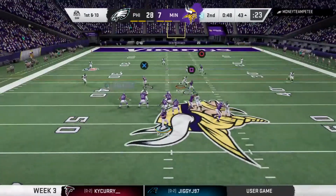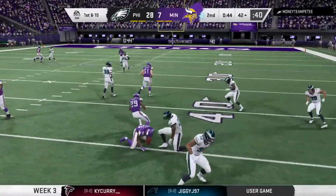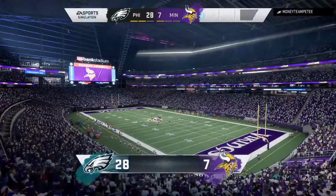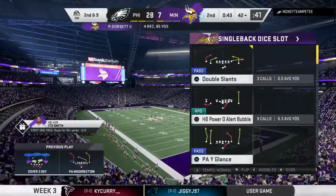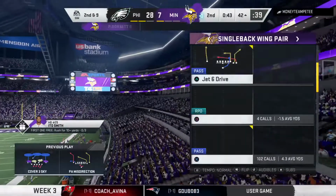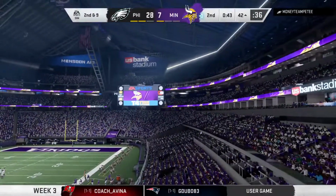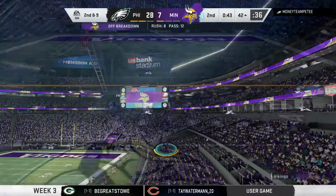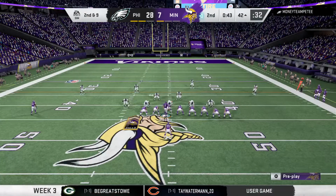They go play action. Mariota. Dorsett making the catch. Just a yard on the catch there. It'll be 2nd and 9. Now the Vikings will use the 2nd of their timeouts as they'll stop it with just over 40 seconds to go in the first half. They only got a yard out of that last completion, and that makes this 2nd and 9.